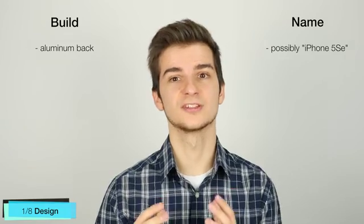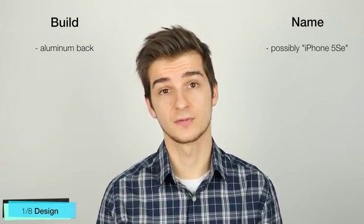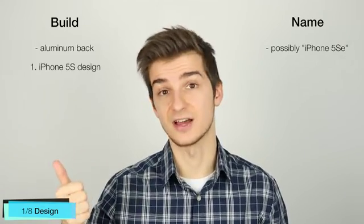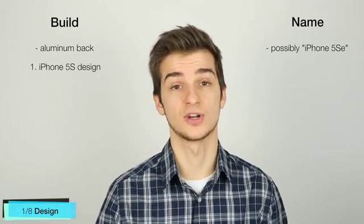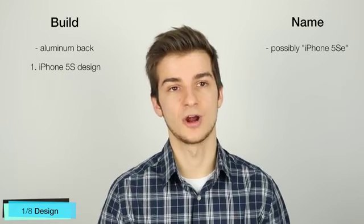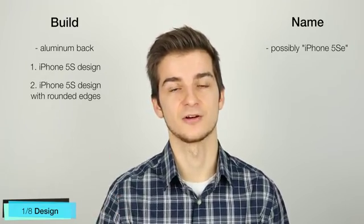In terms of how this thing is going to look, well, we know that the back is going to be aluminum. So in terms of that, we have three different options. Option number one is an iPhone 5S-like design. It's exactly the same design as the iPhone 5S, but with upgraded internals. Option number two is, again, the same iPhone 5S design, but this time with rounded edges. So basically, you would only get the back of an iPhone 5S.